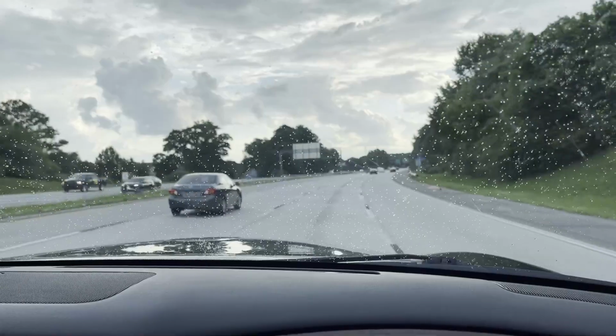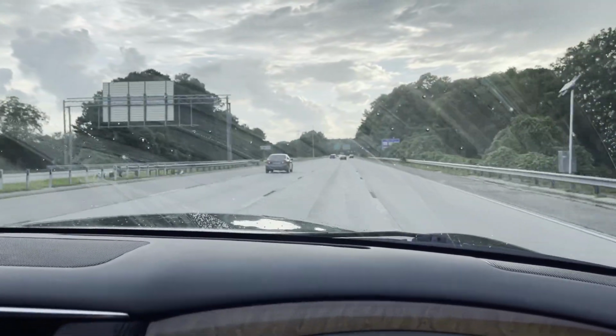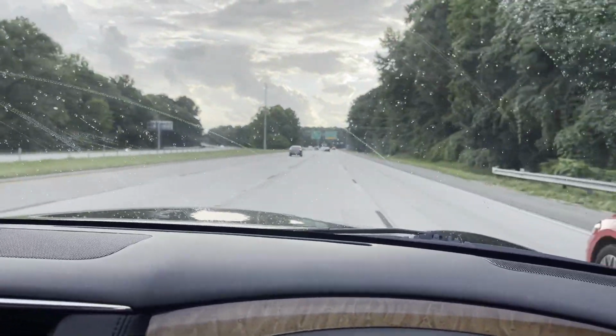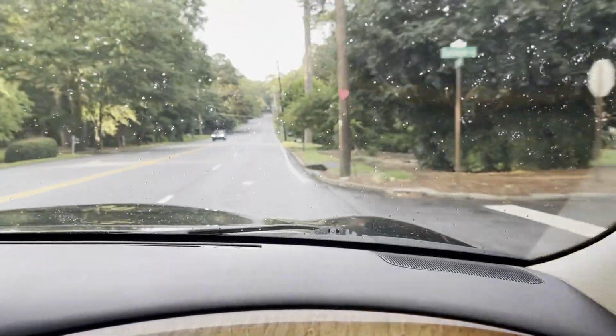We're on our way to the restaurant, y'all. We are going to pick up this Ethiopian food. We placed our order. We had a couple of other stops to make, and now we're going to the Ethiopian restaurant.